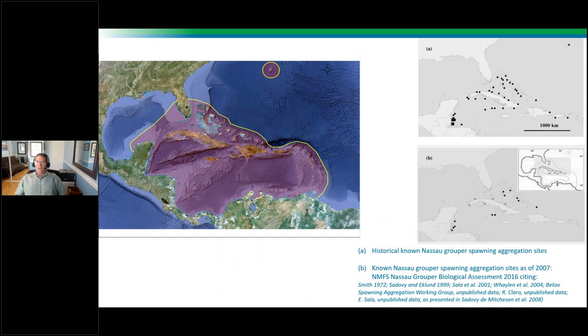The figure on the left shows the known range of Nassau grouper. You can see that it extends about halfway up the Florida Peninsula, includes the southeastern Gulf of Mexico, all of the Caribbean Sea, and actually extends out to Bermuda to the northeast. On the right, the two figures show the locations of known spawning aggregations.